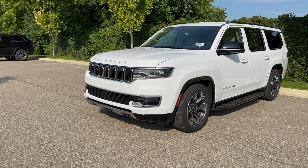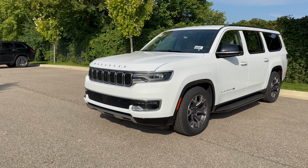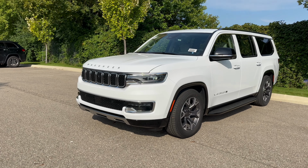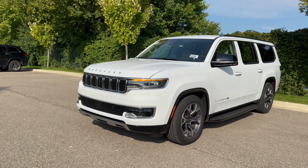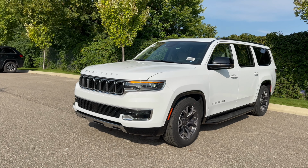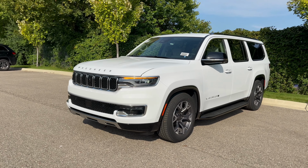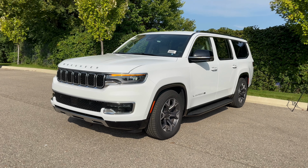The Jeep Wagoneer came back in 2022, and the GMC Yukon XL has long been the best-selling SUV out there. And now with Jeep adding the new L version to their Wagoneer, is this new Jeep Wagoneer L Series 3 good enough to outdo the GMC Yukon XL AT4? That's what we're about to find out right now.